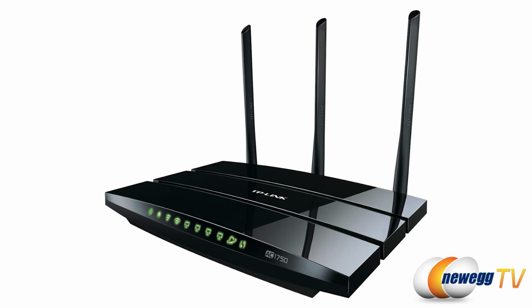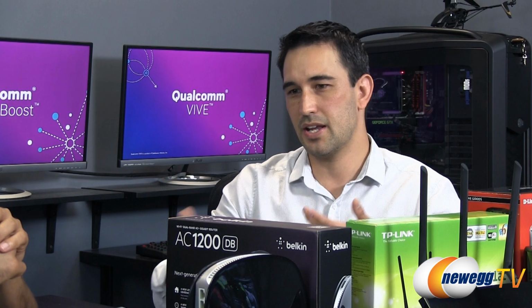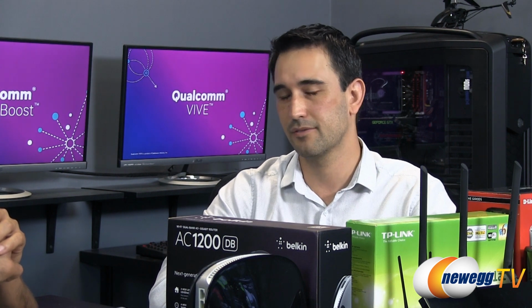And lastly, TP-Link has this new Tether app, so it allows you to set up your Archer C7 right out of the box with the Tether app, and you can configure and view the status of your router right from your phone. So you don't even need to have any other device. Basically, you just grab your phone and do it. It's pretty cool.